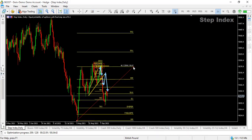For my VIP students, this particular pattern, this particular setup that I just showed, is something they're going to be getting in the PDF, in the trading manual that I'm preparing for them. So basically in this scenario, step index has given us a very important heads up. There's an order block there around the E1 level.